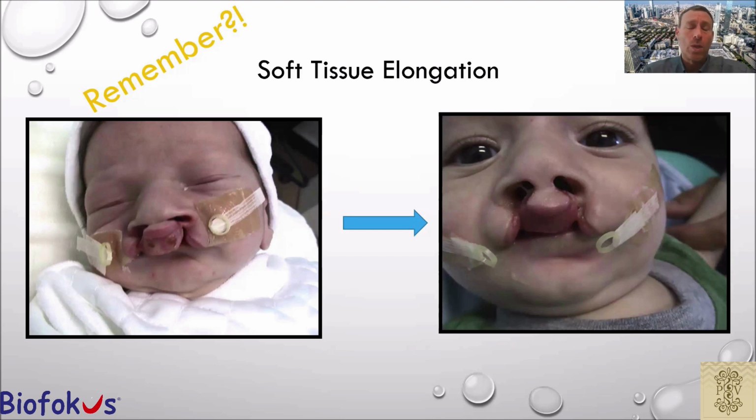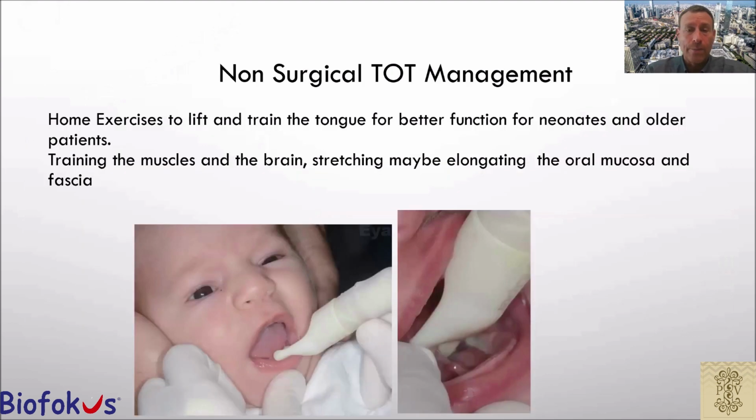And this is where we came up with the LIPER and the training of the tongue to do the non-surgical tethered oral tissue management. We give them home exercises to lift and train the tongue for better function, both for neonates and older patients, training the muscles and also training the brain. Never had this maneuver done. And at the same time, we are stretching and maybe elongating the oral mucosa and the oral fascia.